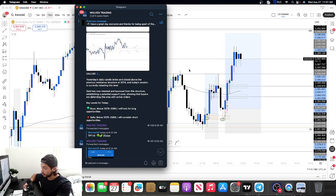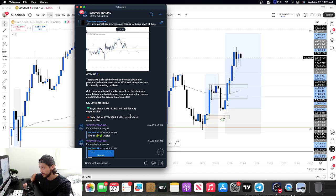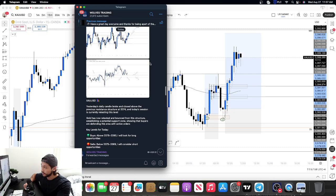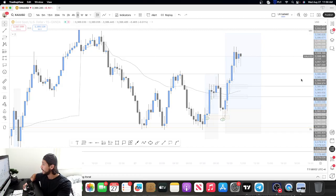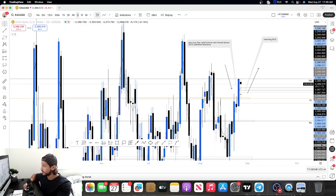So I'm like, hey, price broke above this entire structure. This market is retesting it. If price action respects this level and this level, we can look for buys. If it breaks underneath these levels here, then we're looking for sells, right? But this was the overall analysis that I sent out this morning. Now let's break this down in the actual chart and explain to you guys exactly how I marked it up and how exactly I looked for these levels.